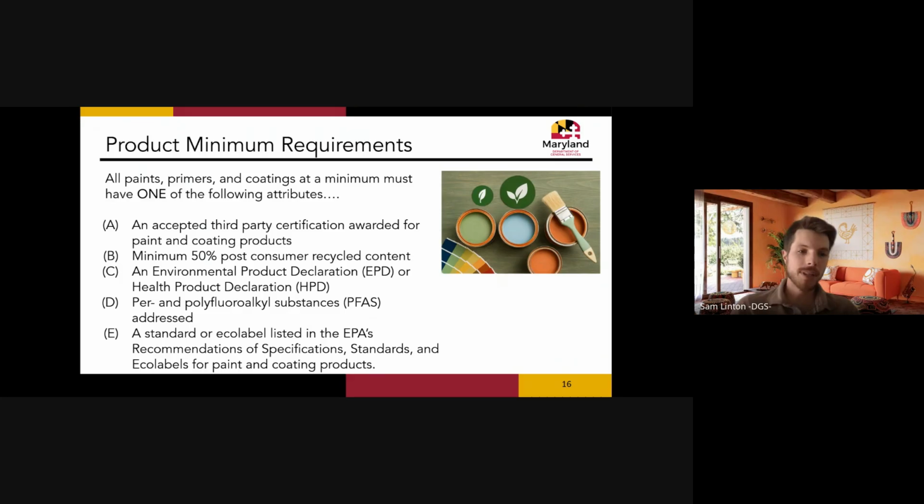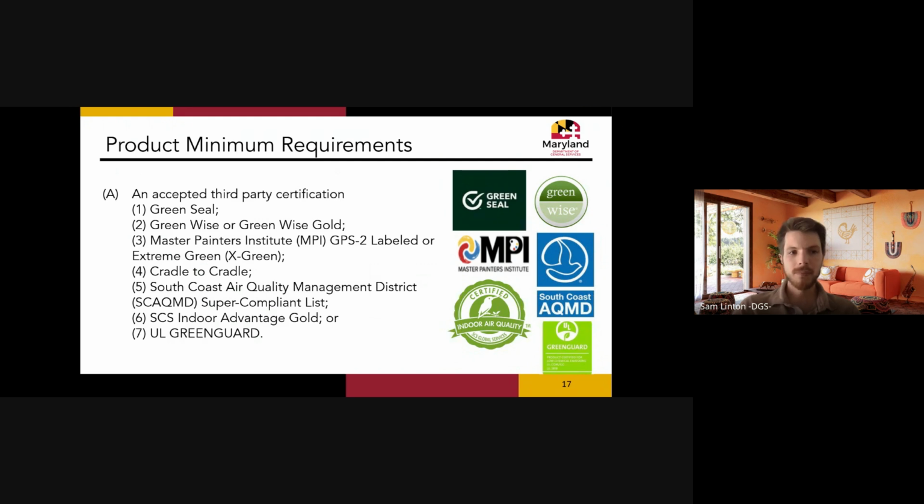So again, you must have one of the following attributes: A, an accepted third-party certification awarded for paints and coating products; B, minimum 50% post-consumer recycled content; C, an environmental product declaration or health product declaration; D, PFAS addressed. PFAS, known as the forever chemical that has been causing a lot of problems. E, a standard or eco-label listed in EPA's recommendations of specs, standards, and eco-labels for paint and coating products. So any one of these five is acceptable to include for purchasing paint, and it will be considered green. I'm going to go through each of these in a little bit more detail.